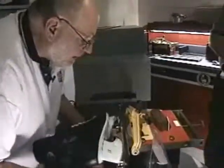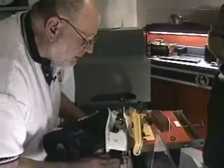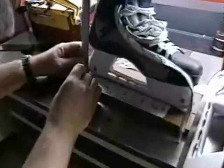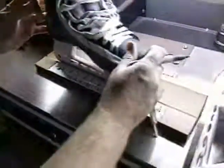What I'm doing right now is I'm fine-tuning the process by removing 1 to 2/1000ths of an inch of metal with each pass. Here, Bob Allen is adjusting the contour of the blade. The more the blade curves, the less contact it has with the ice. Now, you might think every player would need roughly the same amount of contact with the ice, but not so, says Kelly Lockwood.